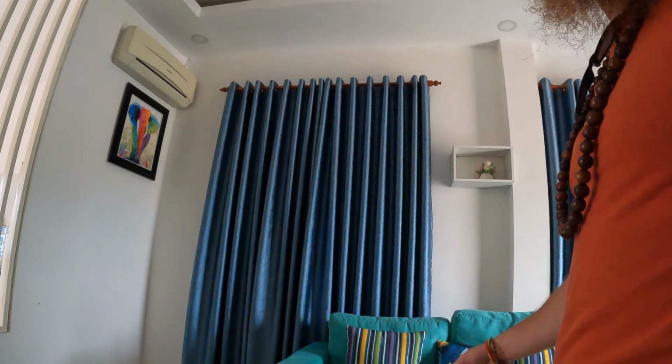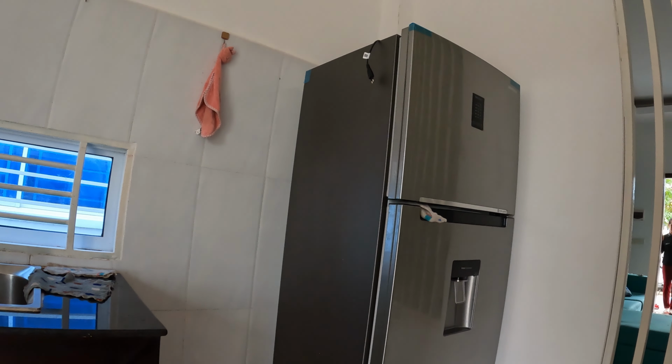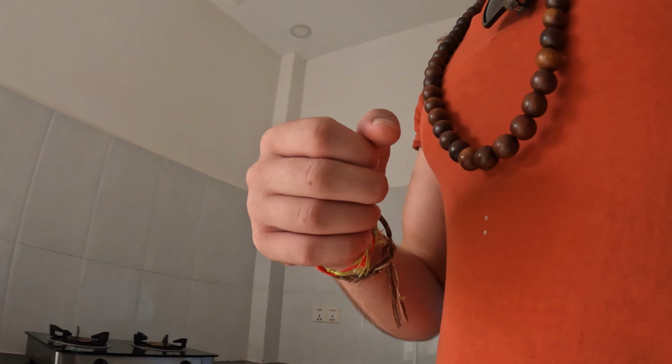Nice. Beautiful sofa, TV. Kitchen space is nice. Big door out into the wilderness. Comes with a fridge. Big fridge? Yeah. Very nice. Kitchen. Yeah, that is nicer.